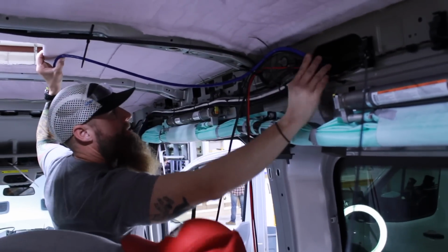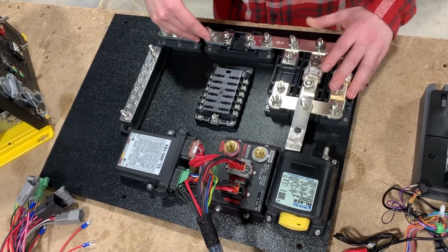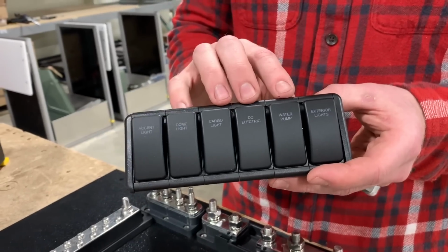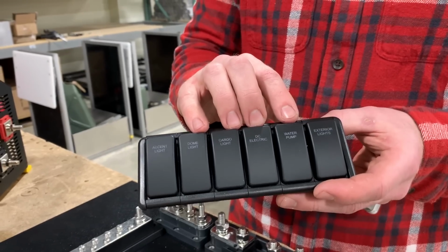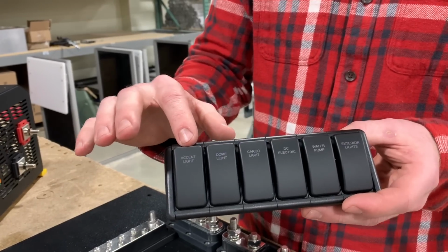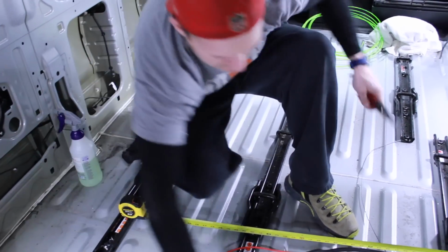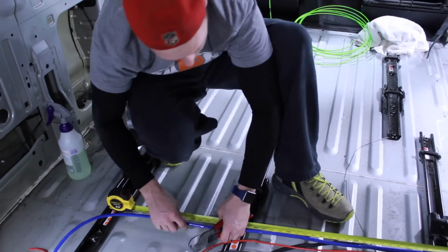Then we have high amperage controls to be able to distribute the power evenly to all the different components in the vehicle. Then for controlling, we use CAN-based switches that are located in 3 spots inside the vehicle. The amazing thing about these is they're corrosion resistant, built to withstand weathering, and they give us the ability of turning on and off different components throughout the vehicle, as well as set timers so that if you leave things on, they will shut off after a given time.